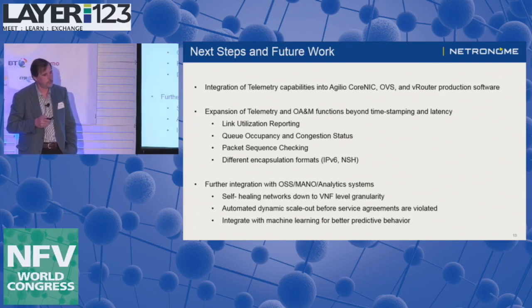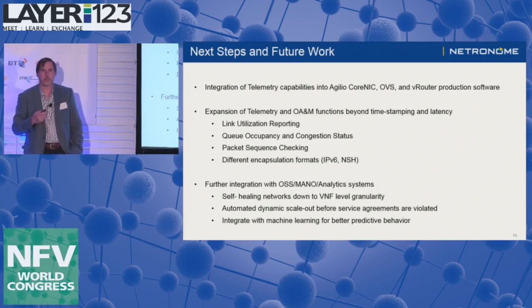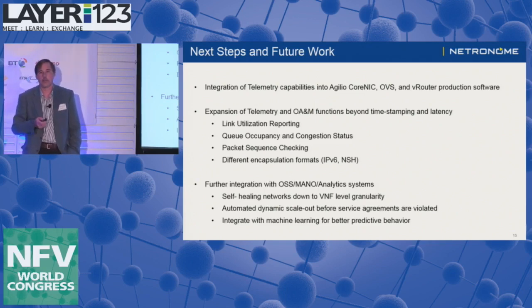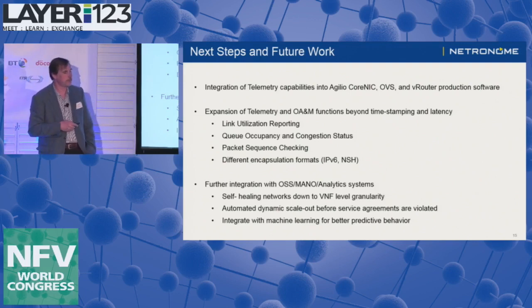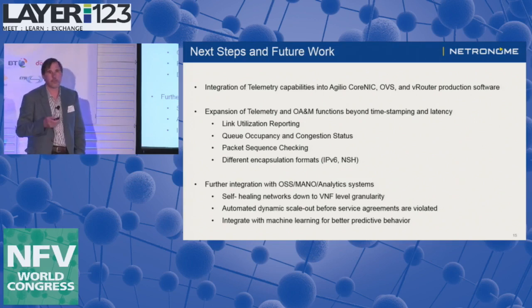And then the next step would be to really make this much more automated and closed loop, right? So that you can have self-healing networks down to the VNF level of granularity. If a VNF fails, you can migrate to somewhere else. And also to be more predictive instead of reactive, be proactive and ultimately predictive by allowing a dynamic scale out based on a degradation in service. Machine learning can be used to make this predictive, so you can correlate things like latency with time of day and user traffic profiles to sort of predict when a failure might be imminent, and then take some proactive action by scaling out more resources before that occurs.